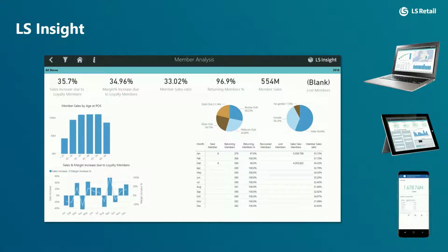The member analysis report gives you important information from your customer loyalty programs. Understand the effect of the programs and how these contribute to the overall success. You can easily get details about your customers, like in this example, how sales is distributed between age, gender, and other attributes. So these have been some examples of the reports we have in LS Insight Analytics, and there are more.